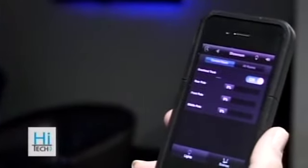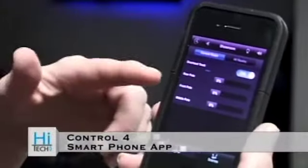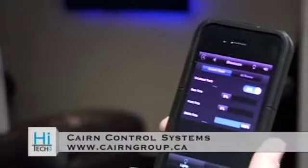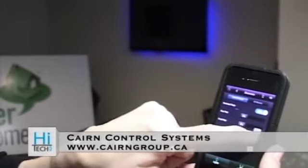As previously mentioned, the Control 4 system can be controlled by iPhone or Android devices. In this case, we have three zones of lighting: the rear pots, front pots, and middle pots. So if I decide that I want the middle pot lights on, I simply press and it'll turn on to whatever it's pre-programmed to. In this case, it's 100%. If I want to dim them, I just dim them to whatever percentage I want. Now we can also turn the lights near the TV all the way to 100%. Yep, just by pressing the front pots, they'll go on to 100%. Great.